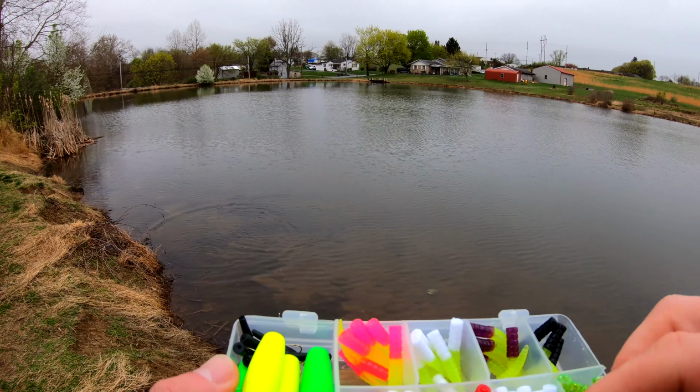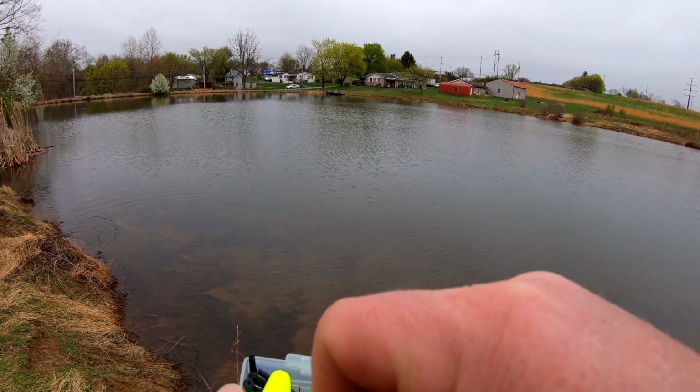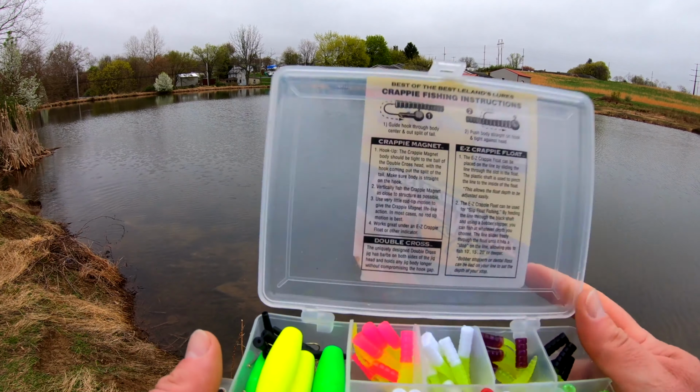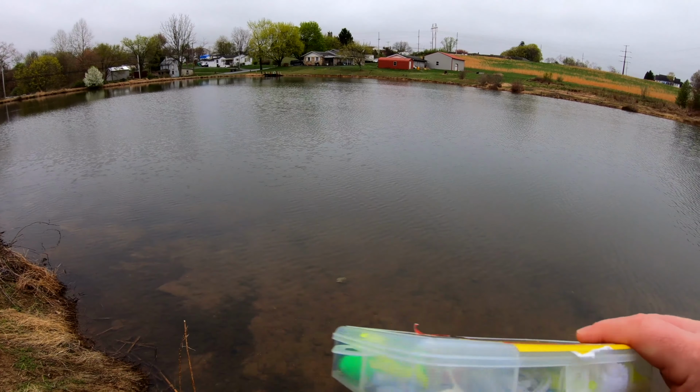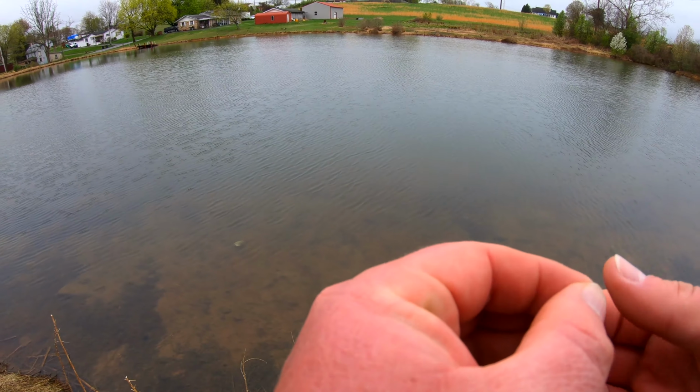Bluegill. I think it's a yellow guy. 4 to 1. Dude, look how yellow he is. I ain't never seen one that yellow. Dude, please don't poke me. I'm trying to be nice. Yeah. I tried, buddy.